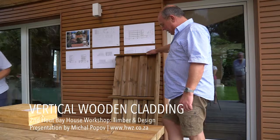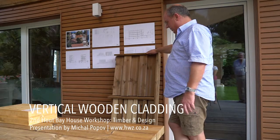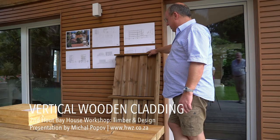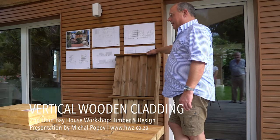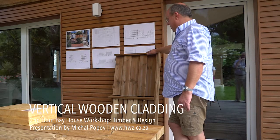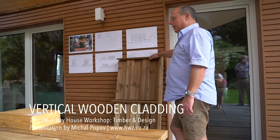I was asked to say something about something as specific as vertical wooden cladding. My first idea was to say that if somebody wants a vertical cladding, somebody must tell him that it is not absolutely the best idea, and that for several reasons. First of all, it is definitely more complicated than a horizontal tongue and groove or whatever cladding.